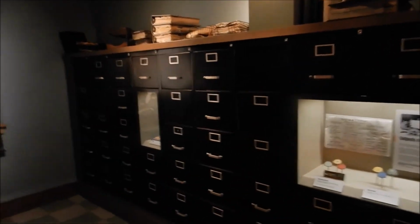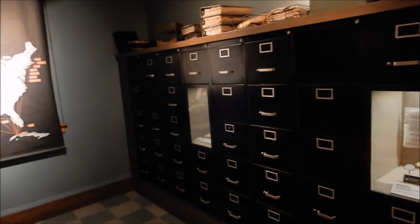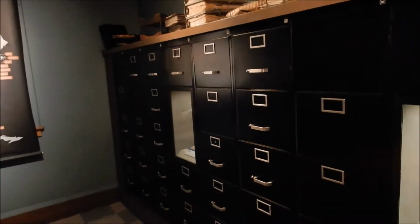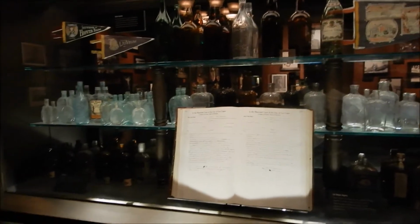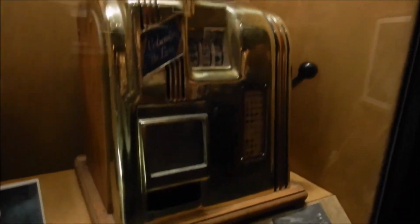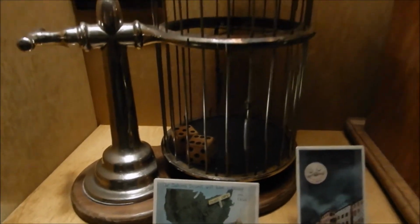There was actually another mob museum here in Las Vegas, but it was called the Mob Experience, where you would literally walk through exhibits with actors, and it was pretty immersive, but it wasn't very insightful. Here's a look at a bar that would have been pretty accurate way back in the day. Oh, and even an old slot machine. Yeah, it's pretty cool. And then the little dice, the craps. Oh yeah, this is kind of how they play craps. They put it in the cage and they spin it so that they can't affect it. There you go.